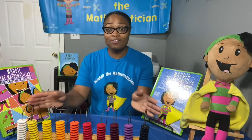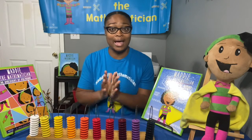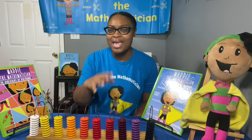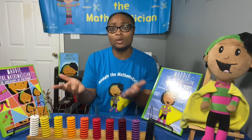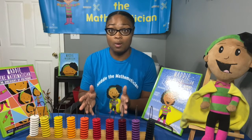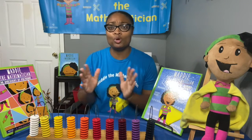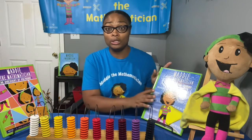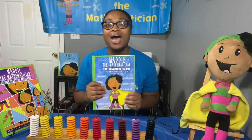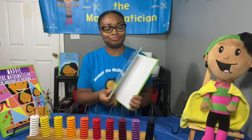Now, in front of me, parents, I have an old school abacus. Now, some of y'all might say, okay, I've never seen that type of abacus. It's an old school abacus, okay? If you have the regular ones, that's fine. You can do this with any abacus that you have at home. You can get one from the dollar store, you can get one from Walmart, any abacus will do fine. So what we're going to do today is use Maddie the Mathematician to teach our kindergarten scholars all about patterns.